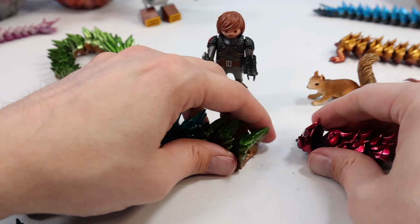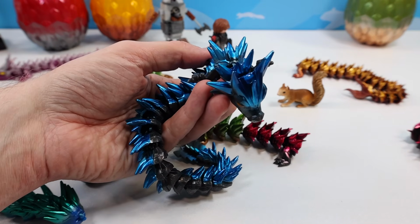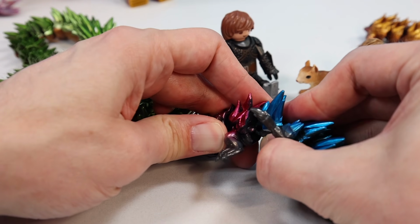My favorite color, I think, is really starting to be this red fuchsia out of all of them. But nothing also beats midnight blue. It's probably a good thing for humanity that I did not collect all color sets.